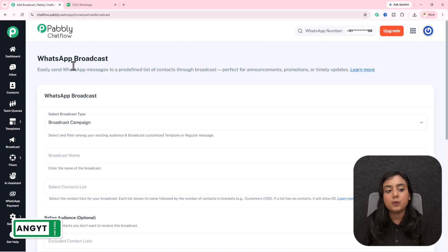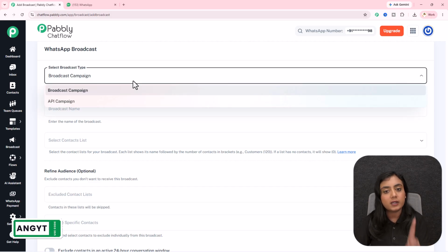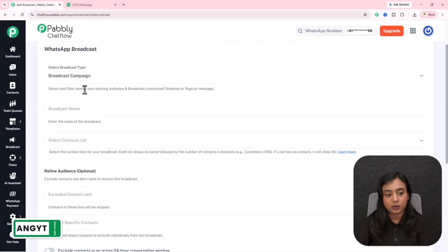You will come to the WhatsApp broadcast page. Now let's create a broadcast together. Okay, now first of all we have to select the broadcast type. There are two types we have available right now, that is broadcast campaign and API campaign. You can select the type according to your requirement. I will select it as broadcast campaign.